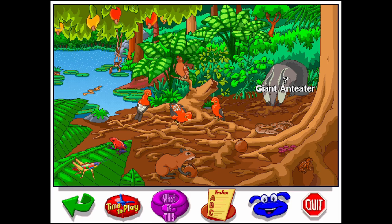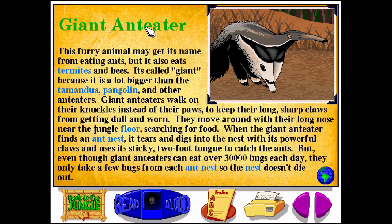Giant anteater. G-I-A-N-T A-N-T-E-A-T-E-R. This furry animal may get its name from eating ants, but it also eats termites and bees.